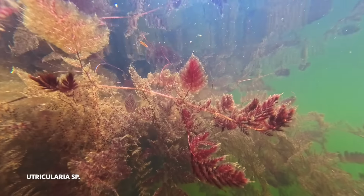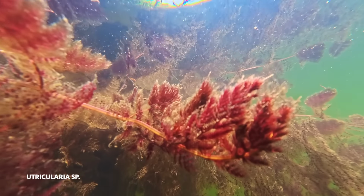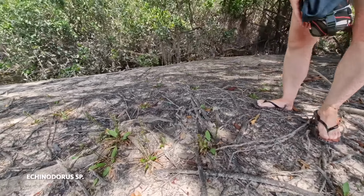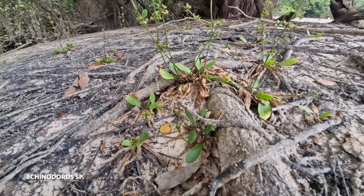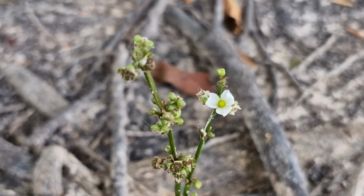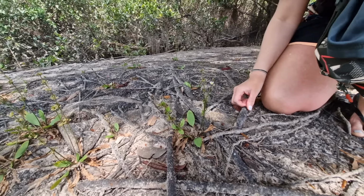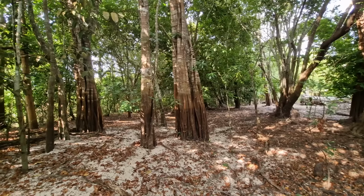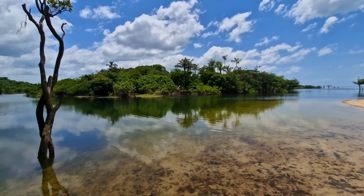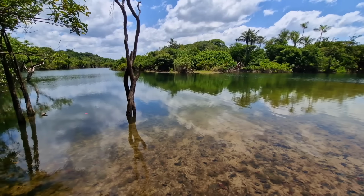And then we have Utricularia. This plant also eats little insect larvae or little invertebrates. What have you found here? I found some kind of echinoderms. But to be sure, we have to count the stem flowers. Look. So what kind do you think it is? I don't know. Look, and here you can see this was the water level where it's more dark brown a couple of days ago. So it rises and it drops in just a few days. So the habitat changes totally.